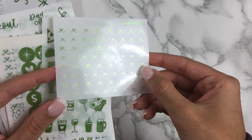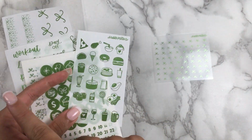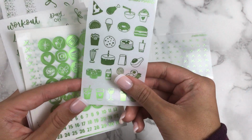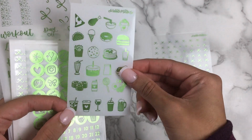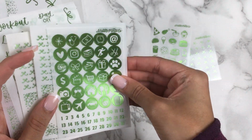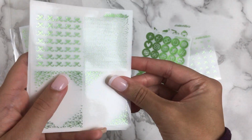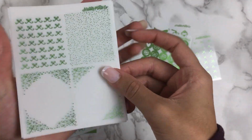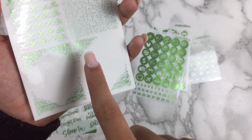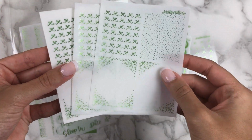So here we have our tiny deco. We have our food sampler. This was something that was missing from the snowflake one, but that is fine because you can still buy the sheets in the shop of the food doodles in silver foil. But here it is in this glorious bright green color. And our circle icons and date dots. We have our 6 pages, our header overlays, half-cut headers, and then these are 2 different types of full box overlays. We get the corner borders and then the whole thing as a border. 6 sheets of those.